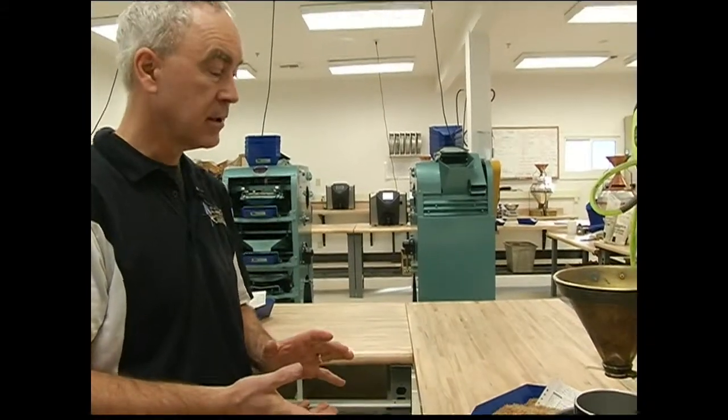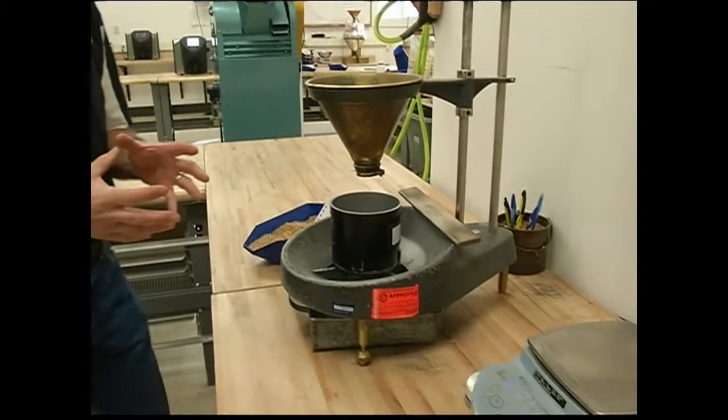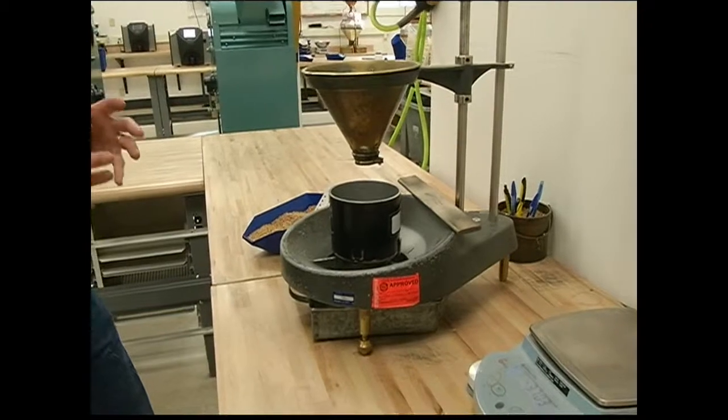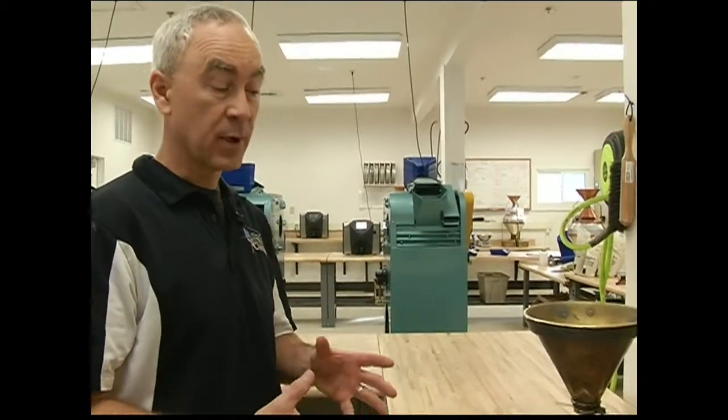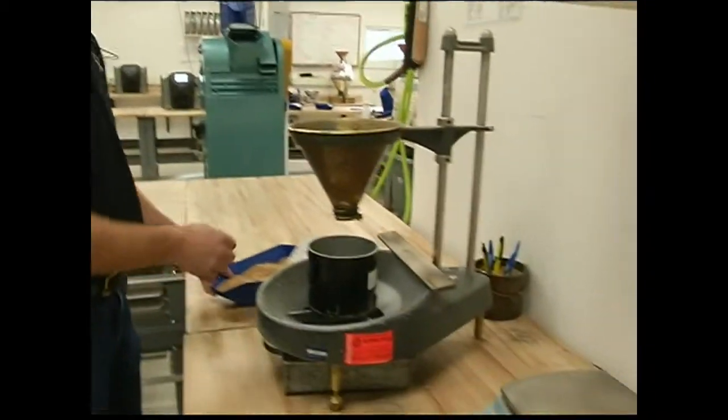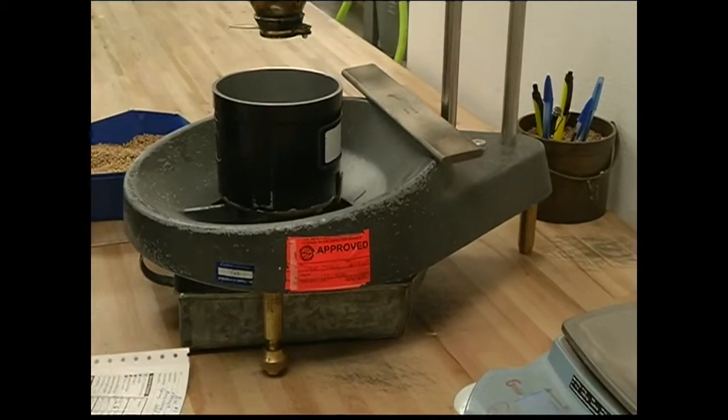And test weight is a very, very old measure of grain quality. The test weight device actually measures the plumpness of the grain. And it makes sense. The plumper the kernels, the more flour we can extract off the wheat. The plumper the kernels of barley, the more beer we can make. So it's a very quick and dirty method of measuring grain quality.